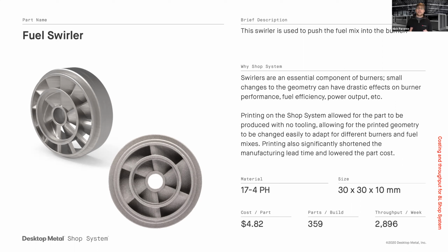And then obviously the best added bonus is that the complexity of this part, those intricate fins and these internal features, all come for free, basically, right? You're not paying more money or more time to have a machinist cut those out, or some of these parts might not even be able to be produced via injection molding, metal injection molding, or casting.